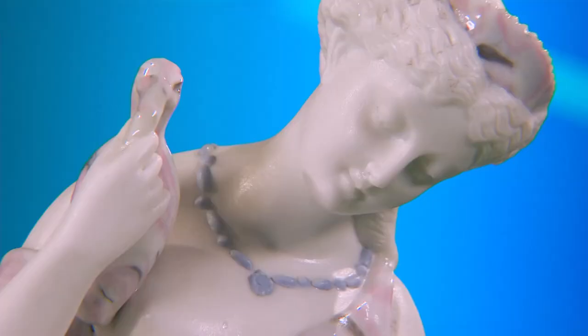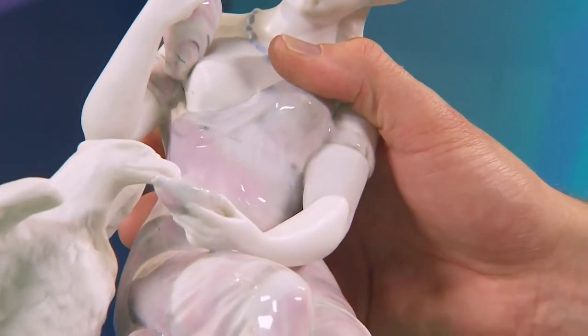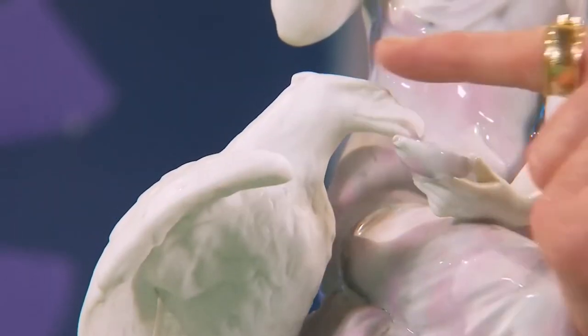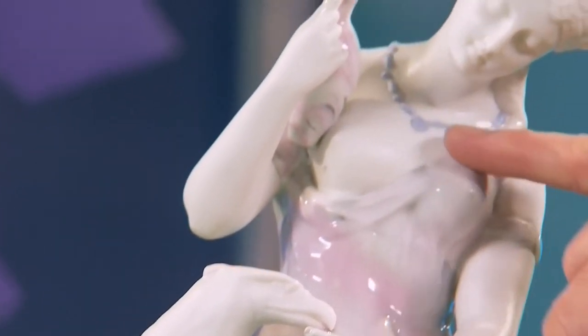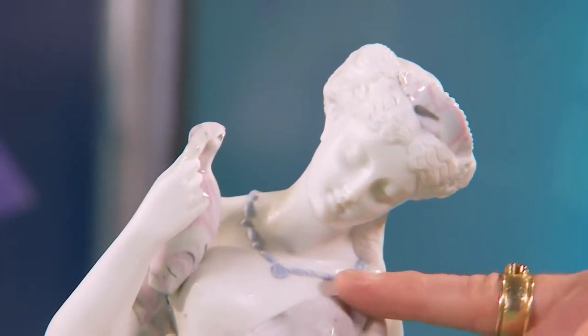Well, what we've got here is a typically continental porcelain figurine of a classical maiden feeding an eagle. I love the colour of it. You've got this wonderful mottled pink and grey finish to it. The dress and the base are all glazed porcelain, but the body, the head and the eagle are all unglazed porcelain. If you run your fingers on the porcelain, it's biscuity, which is where the phrase bisque porcelain comes from, because it has a biscuity texture to it.